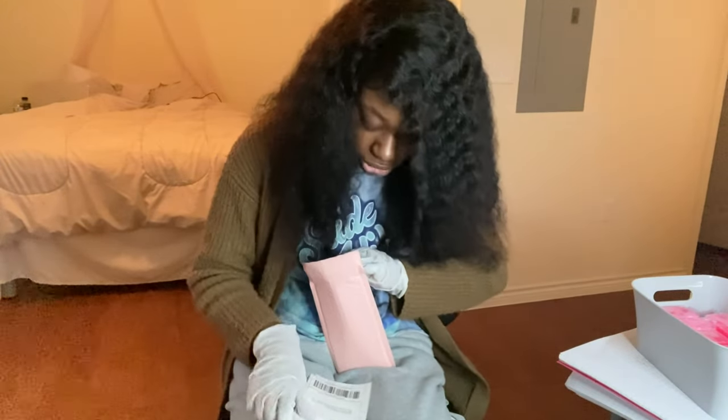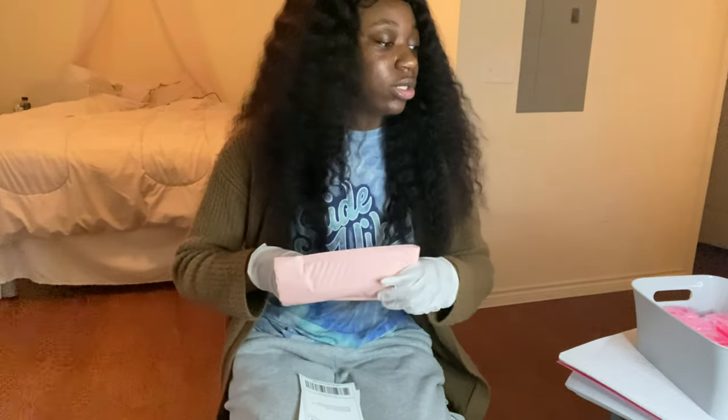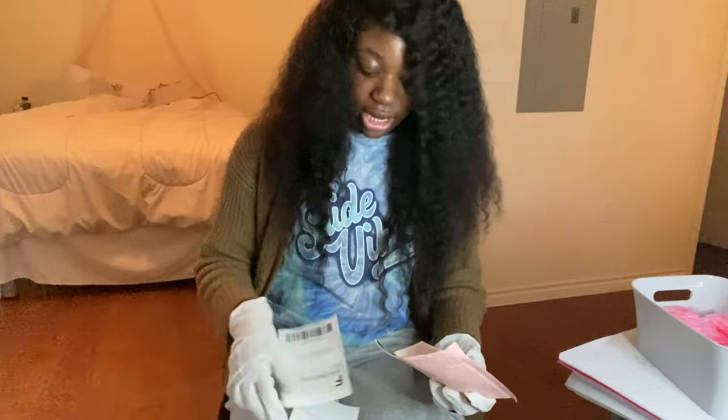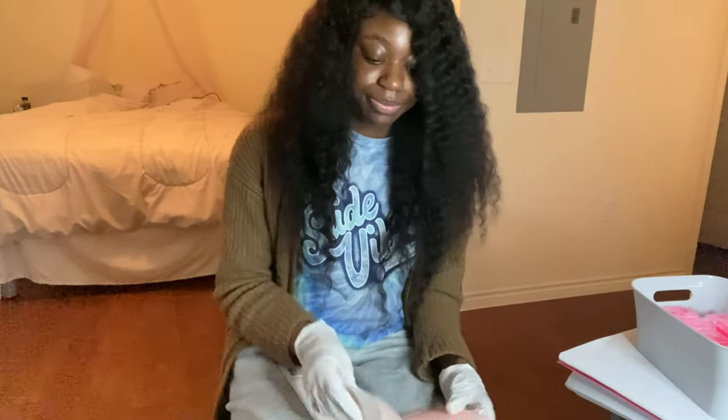But let me make sure she only ordered one gloss, because lately we've been ordering two glosses, and I keep sending one on accident, and then I have to ship them another one, and it's just like, no, I don't want to do that anymore. So I'm going to pay attention.